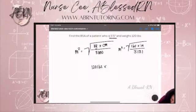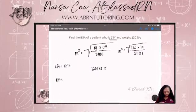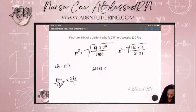Okay. So 1 foot is 12 inches. So we're converting the 5 feet to inches. We'll start with inches because that's what we're looking for, right? So we'll do 12 inches is 1 foot. And then we have 5 feet over 1. So your feet cross out. So you're left with just inches. So that's going to be 60, right? And then we've got 5 more inches.